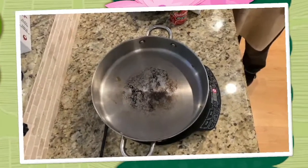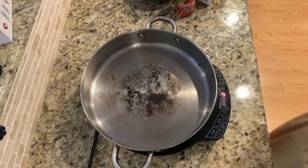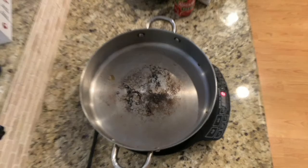We're going to add our oil to a large skillet and place it over a medium-high heat for 2 minutes. So, here we go. Oh yeah, also, sorry. Okay.